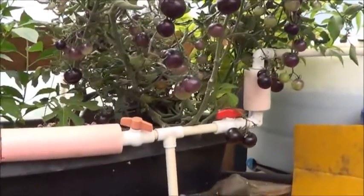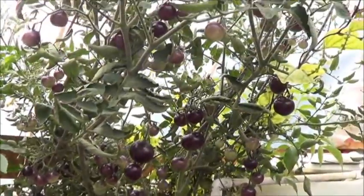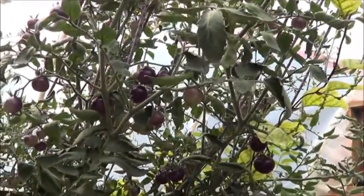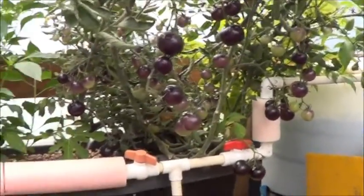If anybody else is growing tomatoes in aquaponics with cooler water, have you noticed anything similar going on with your tomato plants, or is mine just a freak? You know, let me know.